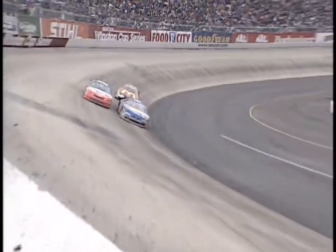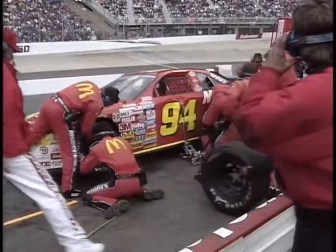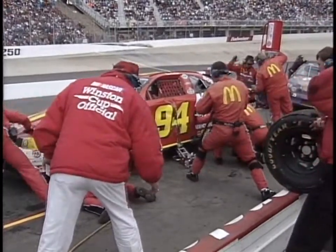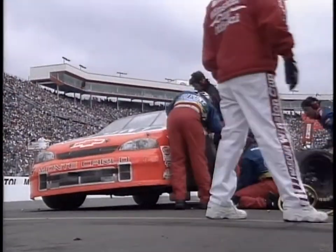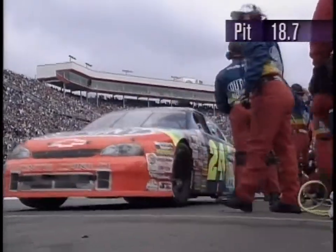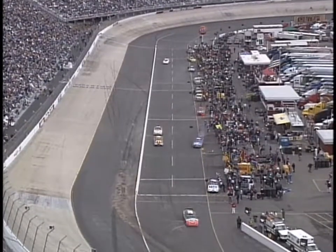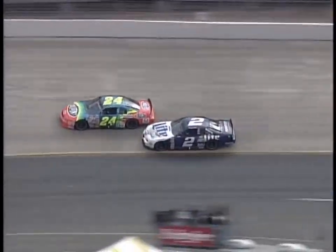We could probably give a call to the spotter on the 24 car, Dave Paxton, for telling Jeff, no caution, keep it in the map. Let's go down to Jeff Gordon, the leader, and Bill Weatherspoon. Right sides are on the DuPont Chevrolet. Left side's going on. 1 can of fuel. Elliott begins the parade down pit road. Now Gordon is down. He will beat the 94 out. 18.7 for Gordon. To the back pits.